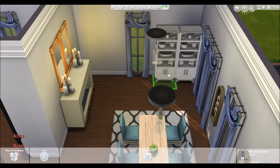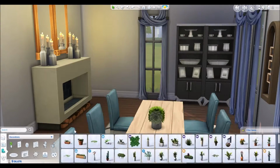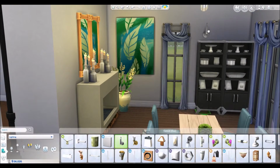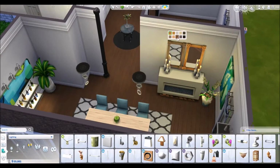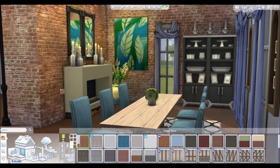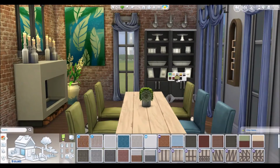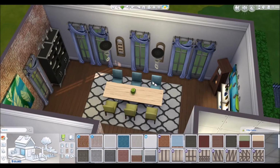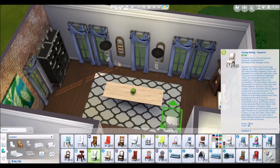But I had a lot of fun because I was obviously also trying out all the new stuff that came out with Dine Out, and I love the artwork that came with it. I'm so happy that there are more options for artwork now. I'm just so excited for it. I was trying to change it all to green, but I decided not to. I like the blue too much.